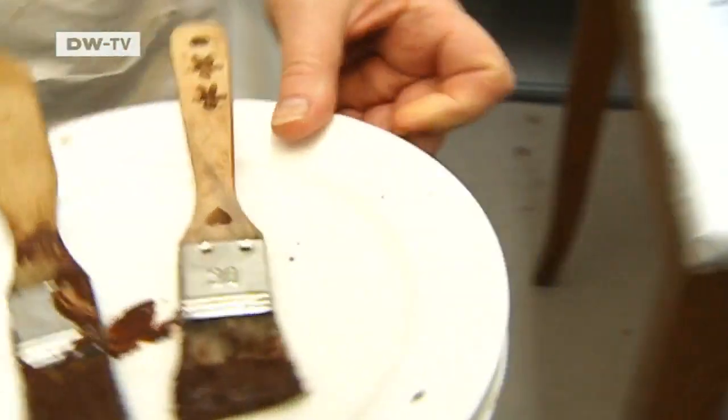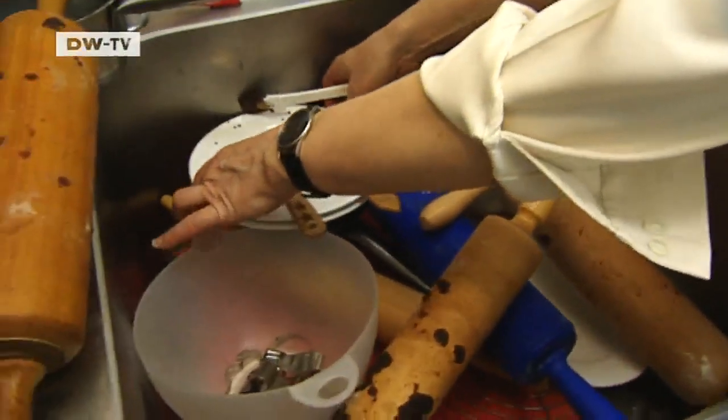"I think it's great that they're offering something like this here, because I don't like baking. I also think it's good that my daughter can see how things are made in a bakery and patisserie, how these biscuits are made. And my daughter enjoys baking with the other children. And afterwards, you don't have to do the dishes."